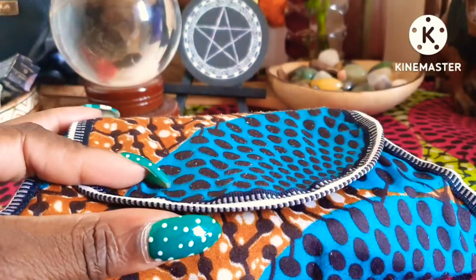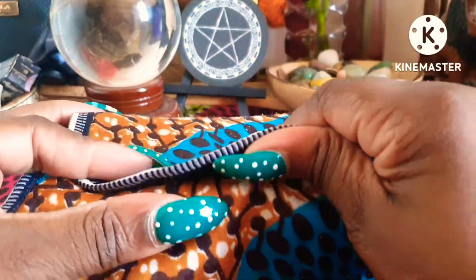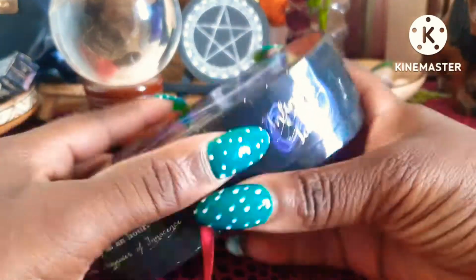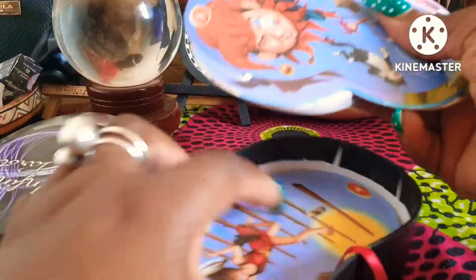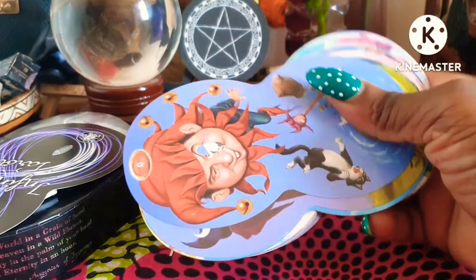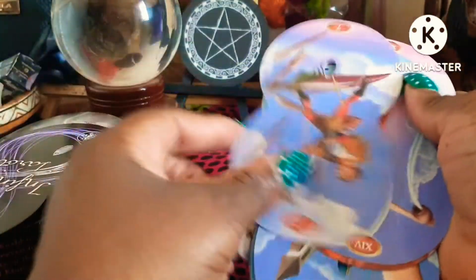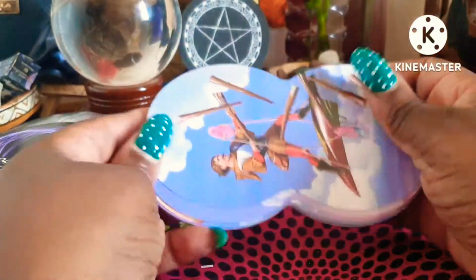So the worst shuffle deck is this deck, which is called the Affinity Tarot. It's kind of like an affinity shaped box, and the actual cards are in the shape of the affinity symbol, and I don't know whether it's the size or whether it's the shape, but they're really hard to shuffle, that they drop a lot.